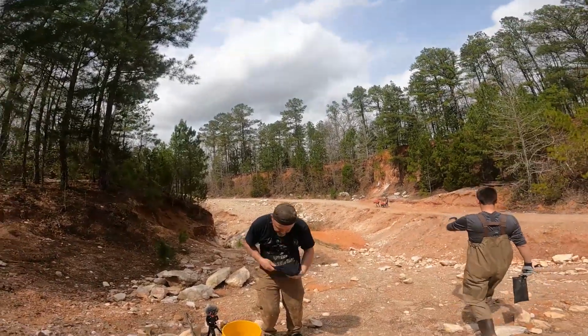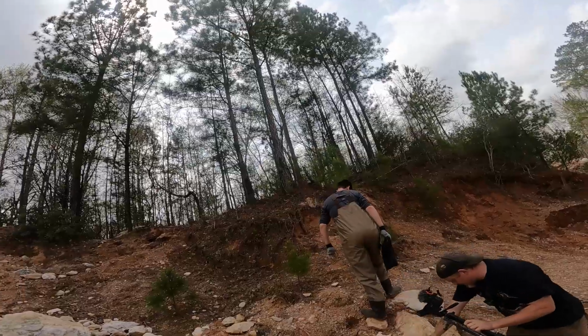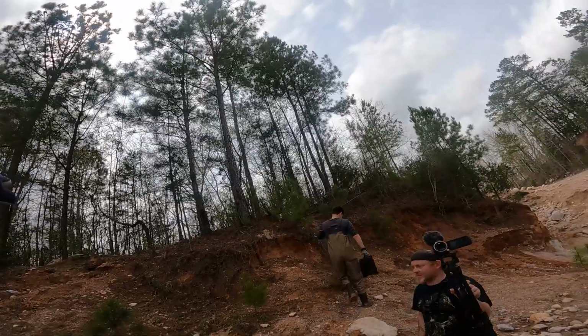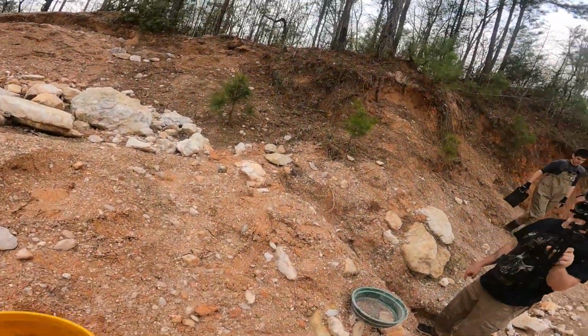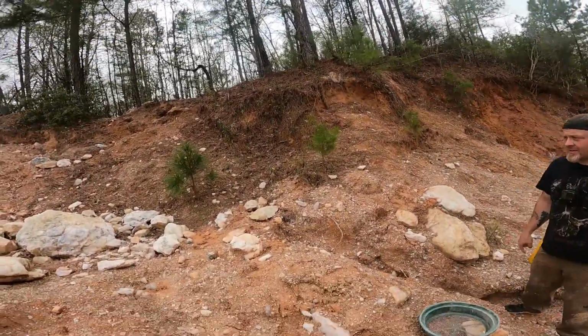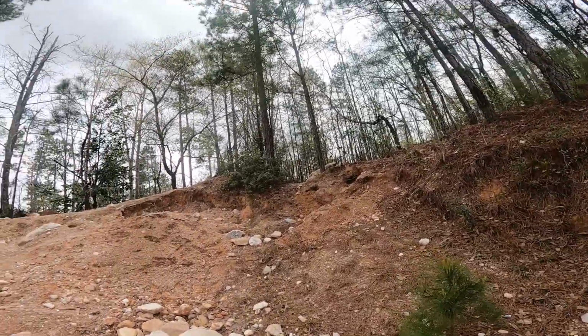I wanna find some gold. Is there any gold out here? Gold? Probably. I don't know. It looks like a lot of people have been digging farther up there already. We're gonna get all their tailings. Maybe they missed something, they didn't go deep enough. We're gonna go a little bit deeper. Perfect. All they needed was a foot deeper and that's where the gold was.